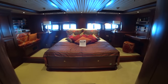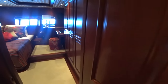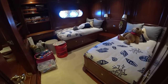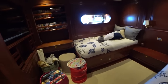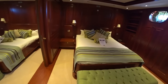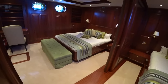The full beam huge master stateroom with 2 bathrooms for him and for her is located at the stern and has large windows looking backwards. Just forward of the master cabin and behind the salon there are 2 large twin guest cabins, each with its own bathroom. Forward from the salon there are 2 large VIP cabins which are located side by side and are separated by a large sliding door. Great option for guests with small children.